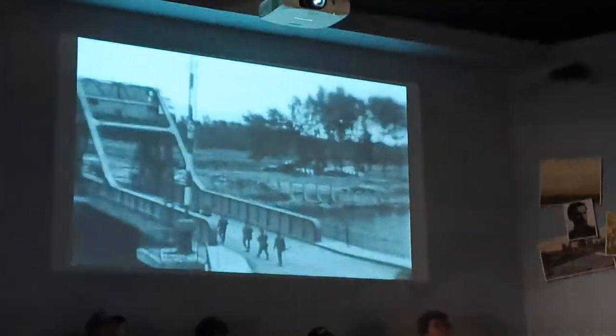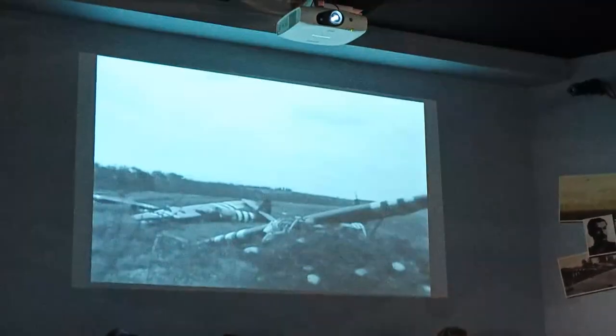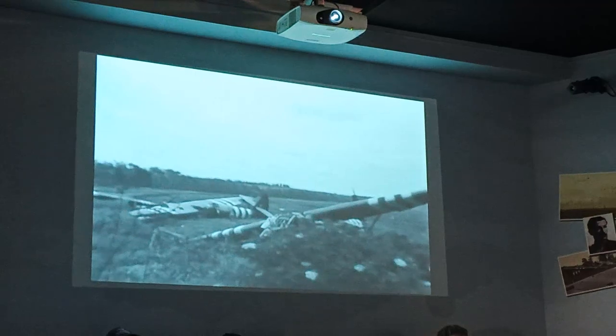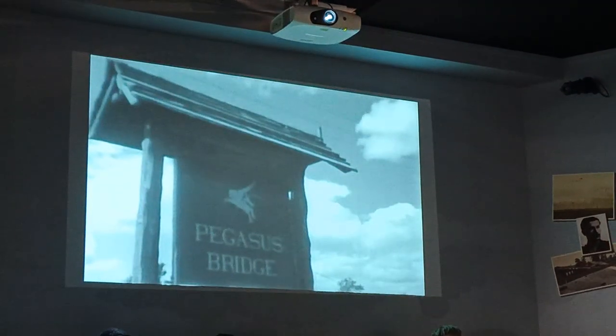The first pictures of the captured bridges are breathtaking. The gliders landed exactly on target. The coup de main operation cost 1 life and 2 wounded. From now on, this bridge will always be known as Pegasus Bridge.